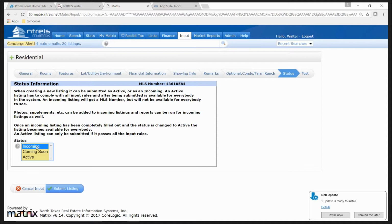I do want to make a quick note on coming soon, because we've had a few calls and questions on this. If you make a change, such as changing the price while it's in coming soon, that is retained in the history. We're not going to remove it. So make sure when you list that property, you put in the correct price when you start, because anybody who sees those price changes, it will always stay in that history. So I just want to make sure that everybody's aware of that.